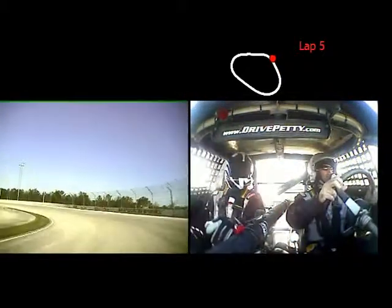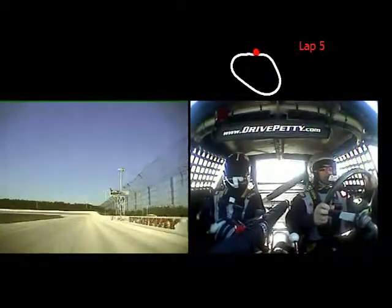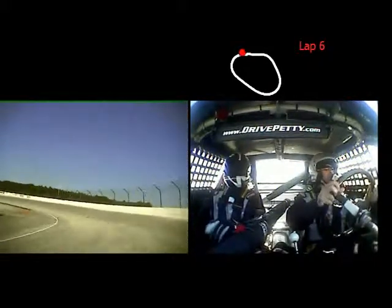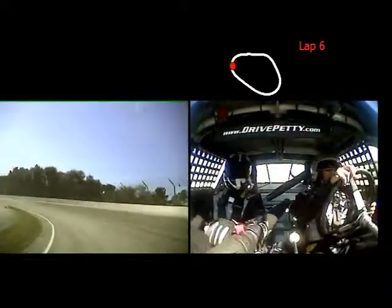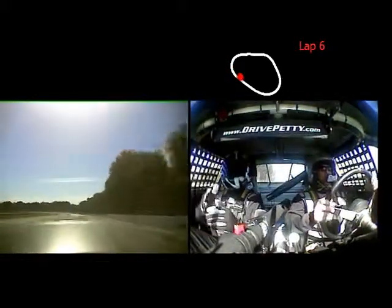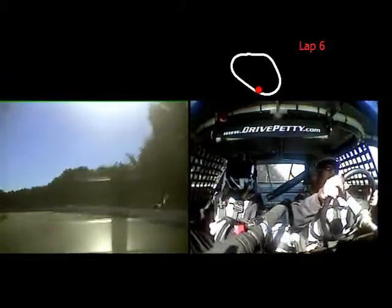Off the gas. And turn. On the gas, up by the wall. Off the gas. And nice and smooth. Back on the gas. Perfect. Nicely done. You turned into 1 just a little early that time. Remember to stay up a little bit higher, okay? All right. Overall, you're doing great. Keep it up. Off the gas, up the hill.